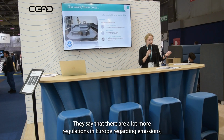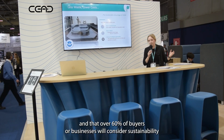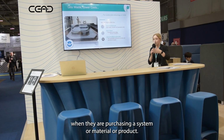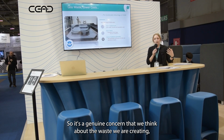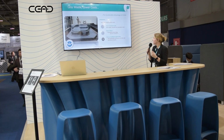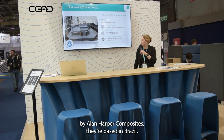They say that there are a lot more regulations in Europe regarding emissions, and that over 60% of buyers or businesses will consider sustainability when they are purchasing a system or a material or a product. So it's a genuine concern that we think about the waste we are creating, even with a production process that is leaner and faster. With this particular example, this was produced by Alan Harbour Composites.